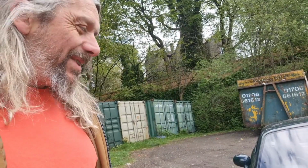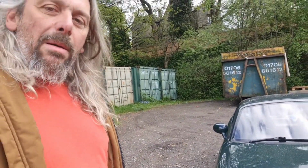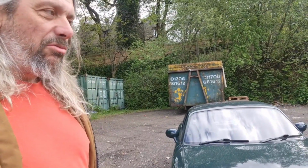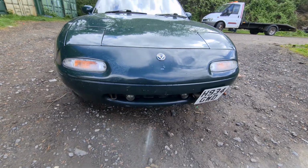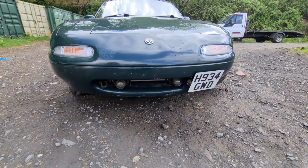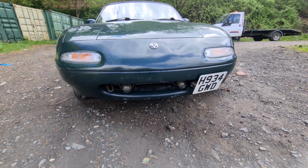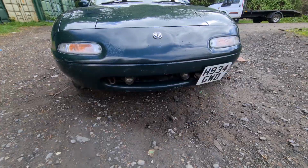Anyway, should we have a look around this car? Styling, whether you like it or not, is subjective, but I think most people do. But there's a few little things I'd like to just point out. The front end of this reminds me of some sort of fish, and I cannot think of what it is, but it's definitely there with these funny little eyes that are too far apart.